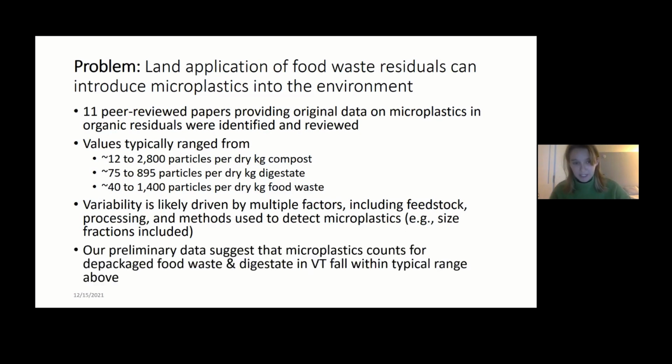Our preliminary data suggests that the microplastics counts I'm getting for these depackaged food wastes fall within the typical ranges found in compost, digestates and food wastes around the world. None of these 11 peer-reviewed papers were from the US. They were all from abroad.